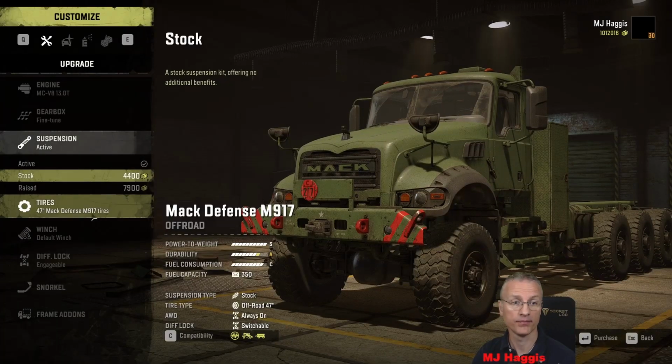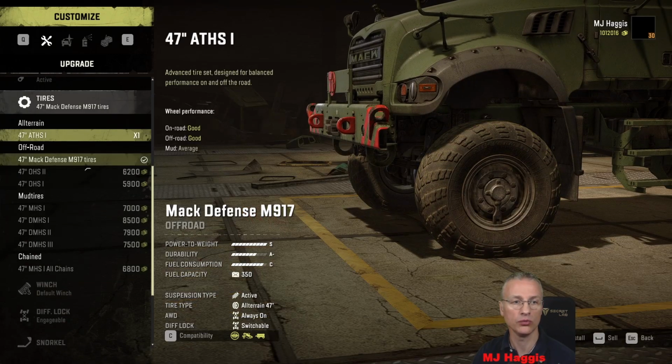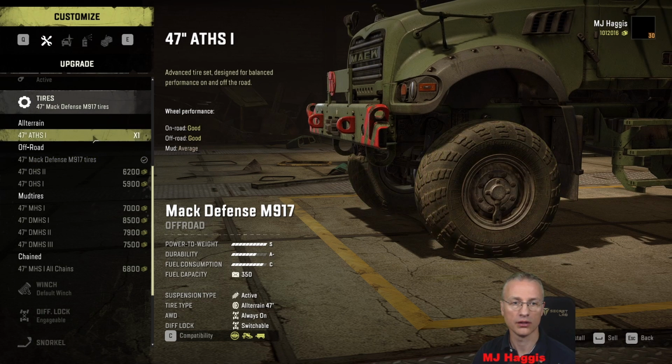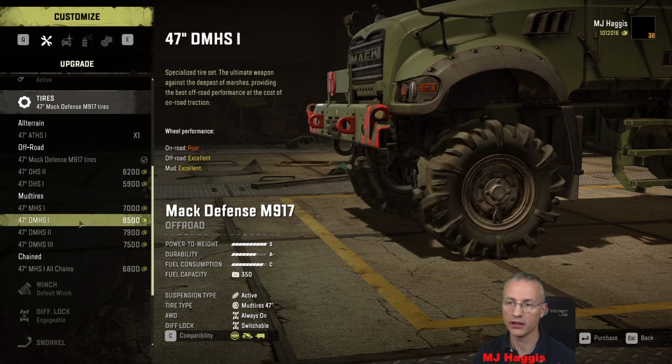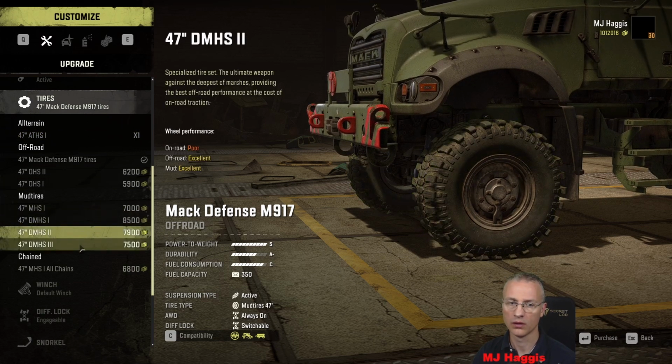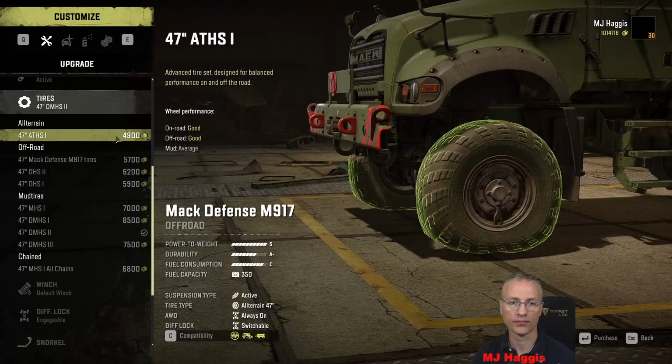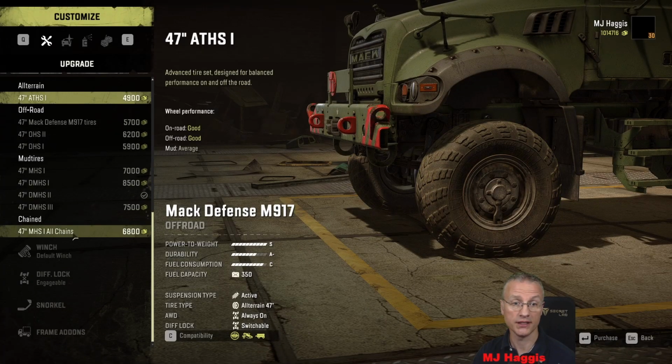Get rid of that. Tires. Alter it. No, we were off-roads. See, they are good, excellent, and average. We're going to have to go for the muds. What do they look like? Okay. Probably those. Don't need to worry about on-road, but mainly it's off-road and mud. So we'll go for them at the moment. They might be slightly tweaked, even though it just says good, excellent, and average. However, we've got chains as well, which is quite nice.